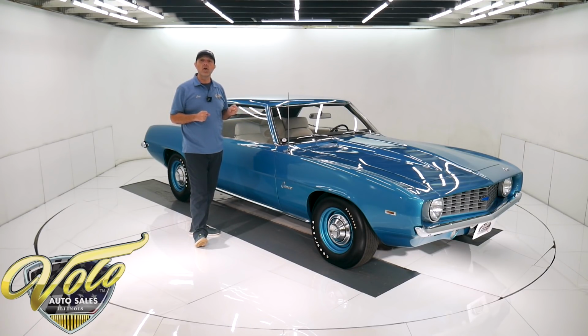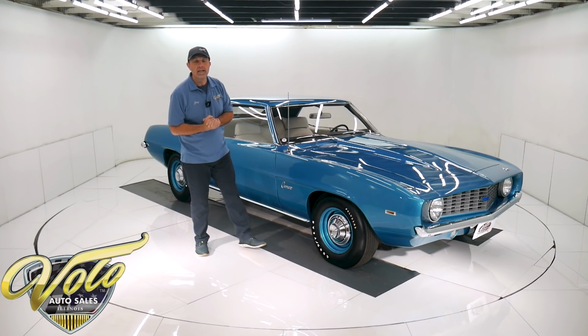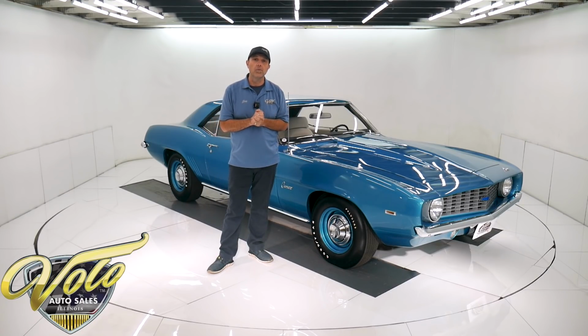Now the genuine COPOs can be $250,000, even more. This is a clone of a COPO, but it's done just like the factory would have done it, body off frame restored, and it's a fraction of the price of a real one.